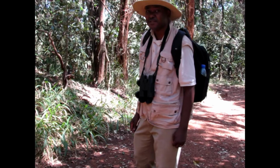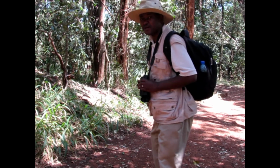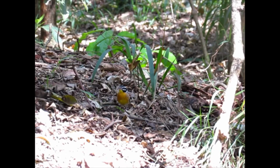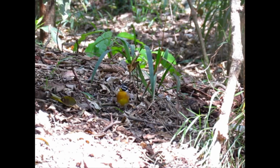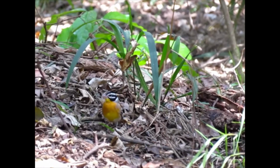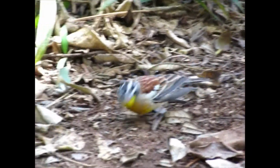The golden-breasted bunting is right here. So we just move quietly and see this extraordinary bird. So stay still. This is the golden-breasted bunting now. It's right there, you can see. Very beautiful golden color on the breast. This is such an extraordinary bird. Now you can hear the golden-breasted bunting calling.